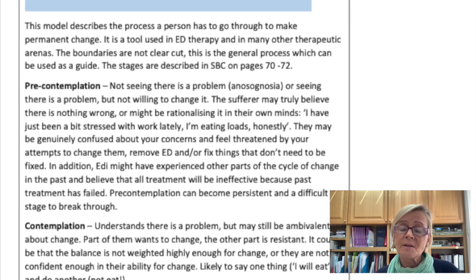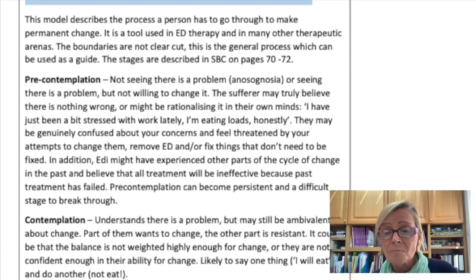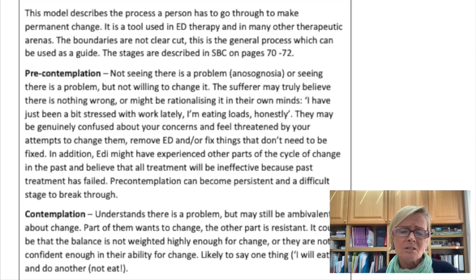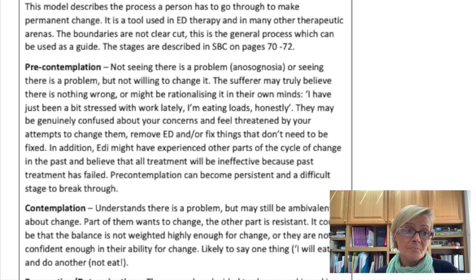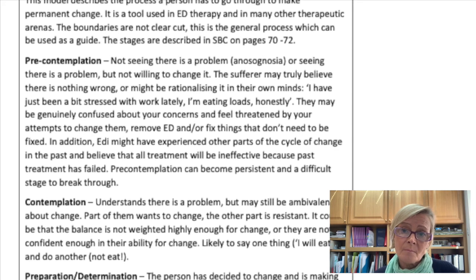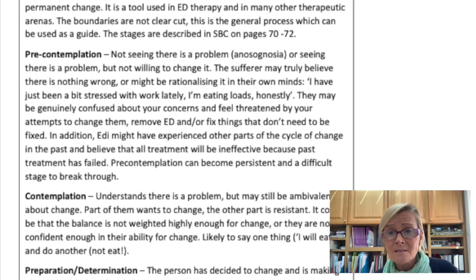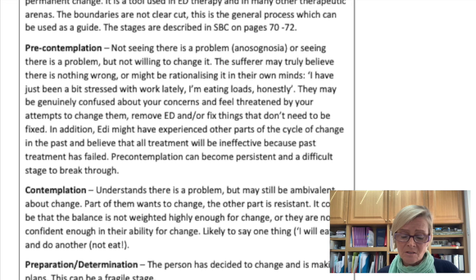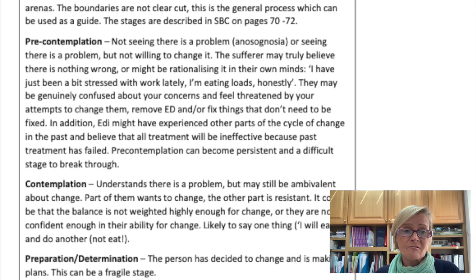Then there's the other type of pre-contemplation where the sufferer knows that if they stick with this for the long term, it's not going to be healthy or helpful, and it might restrict their quality of life or even their life expectancy, but they're not willing to think about making any changes. So an example might be a middle-aged woman who has bulimia, and she knows that if she carries on being bulimic, it's going to affect her health longer term. But at the moment, it's her coping strategy, it's maybe her hidden secret. She's got no motivation to even think about making changes. Okay, so you can see that there's different types of pre-contemplation. In contemplation, that's where the loved one or the sufferer understands there's a problem.